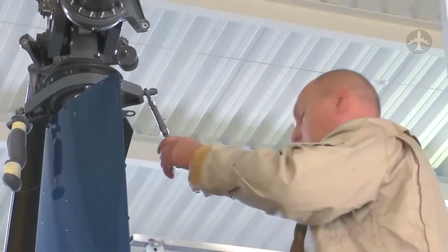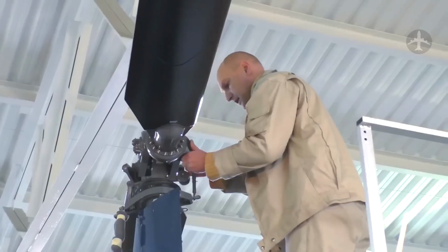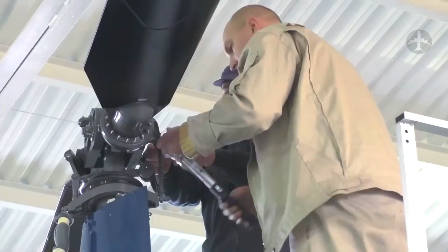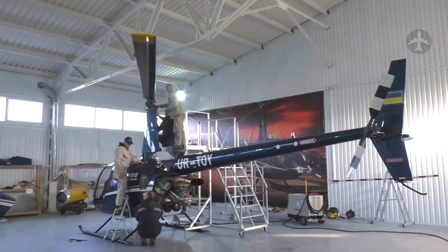The R66 also meets the FAA's current crashworthiness regulations with energy-absorbing seats and a crashworthy fuel system. This provides pilots and passengers with a higher level of safety and security while in flight.